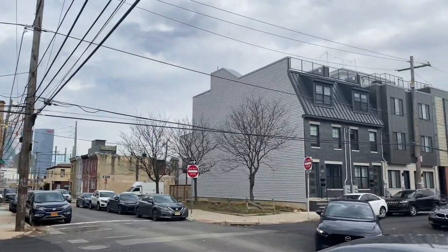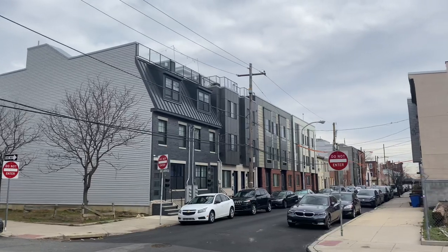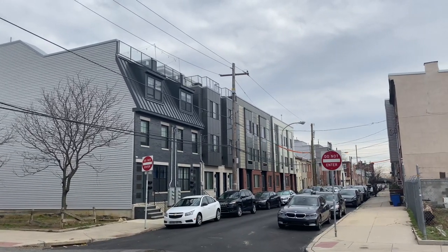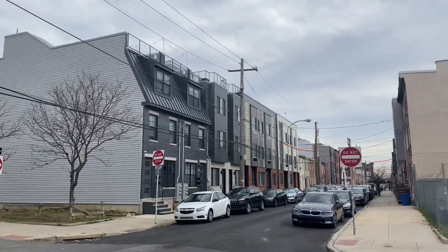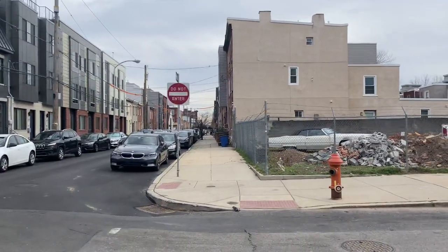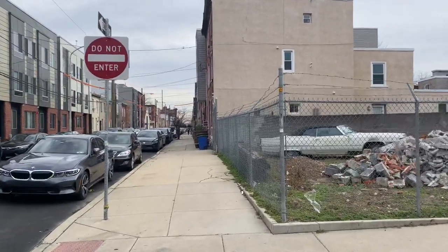And look at this block over here. They got the roof decks. Y'all see the roof decks? Oh, look at that classic. We got to cross the street just so I can show y'all this classic. That's a Cadillac.